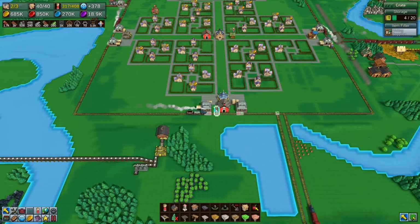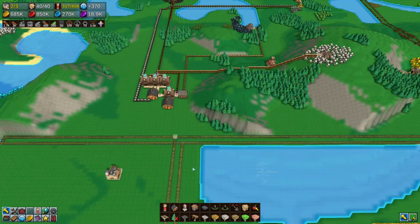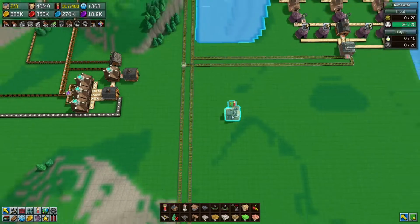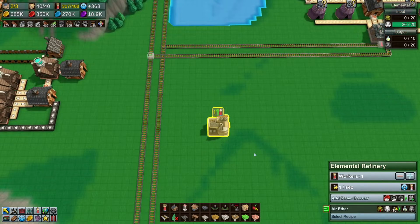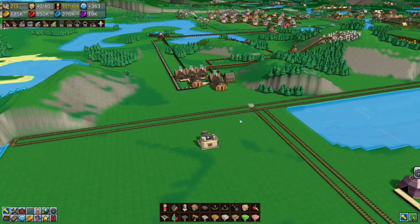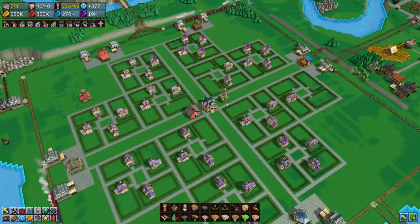Whatever. We are fine for it at the moment. We'll get our civics research done very soon. So what we were going to do this episode is work on mana, and we were going to get these things all going, doing their thing, which should be fairly simple. So we need 4 refineries. I can't build because I need more mana brick. Where are we getting mana brick? Wasn't mana brick coming from?